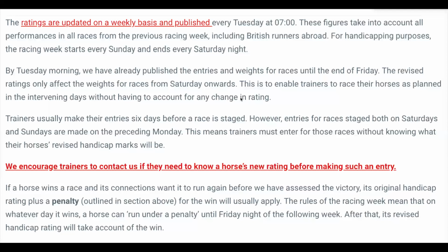So this is to enable trainers to race their horses as planned, so that they don't have to suddenly go, oh crikey, I've entered my horse into a race and now its rating's gone up. It's got no chance of winning it. And also possibly it would mean that horses that would fit into a 0 to 70 race might be discounted when that was perfectly valid at the time of entry, and it might cost the trainer money.